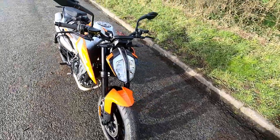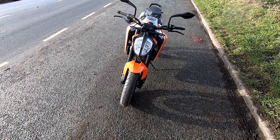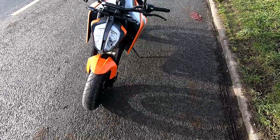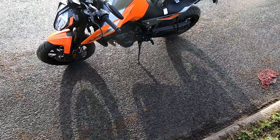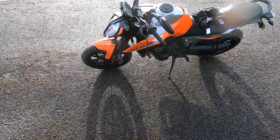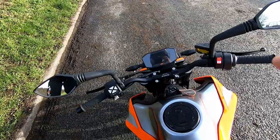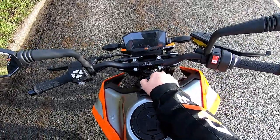From the front, it looks aggressive. See what I mean about it? It looks like a praying mantis. I like it. I really like the look of this bike. It's a good-looking bike. I know some opinions are split on it. I honestly think this is a really nice-looking bike. It looks gorgeous.